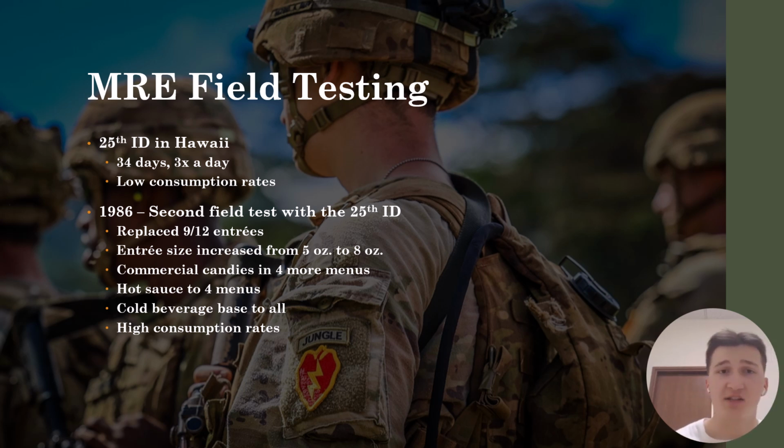In 1983, we saw the first field evaluation with the 25th Infantry Division in Hawaii, where they used the MRE for 34 days, 3 times a day. I can only pray for their stomachs and how bad the latrines smelled. The Tropic Lightning Troop said the ration was acceptable. However, consumption rates were low, at only 60% of the calories being consumed. This is a major issue here.